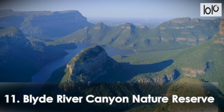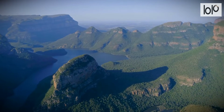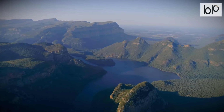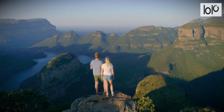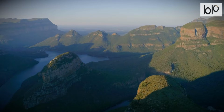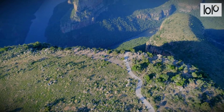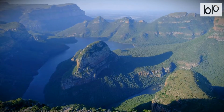Number 11, Blyde River Canyon Nature Reserve. Beautiful Blyde River Canyon Nature Reserve, also called Motlatsi River Canyon, is a favorite stop on the drive between Johannesburg and Kruger National Park. The park is home to Africa's second-largest canyon, as well as a rich diversity of wildlife and plants. Lush subtropical foliage, waterfalls, glistening rivers, and lichen-covered rock formations create a striking canvas of color and texture. The best way to explore this spectacular park is via the scenic driving routes, or by hiking the extensive trails. Panoramic viewpoints include 3 rondavels and the aptly named God's Window.